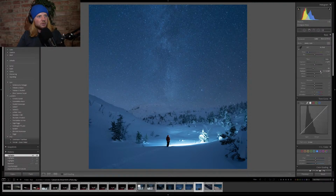We want to save some of the details. I think right about there is pretty good. Now, what we learned in the last one, you know what? The blues are a little too strong, so I'm just going to bring the blues down again. Let's go to here. Oof, the computer is really angry now.